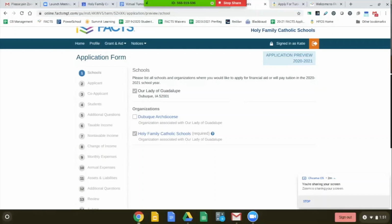And Katie, it's important to point out too to our families that may be considering Holy Family but haven't yet made their decision that they can still apply for tuition assistance. You don't need to be officially enrolled or registered to file for tuition assistance. So one thing I like to tell families is go ahead and complete the application so you kind of have an idea of what your total tuition bill would be if you would enroll.